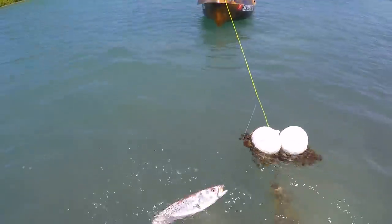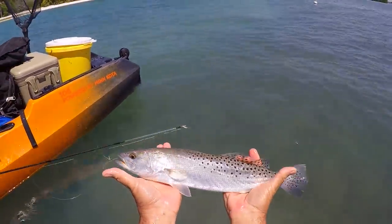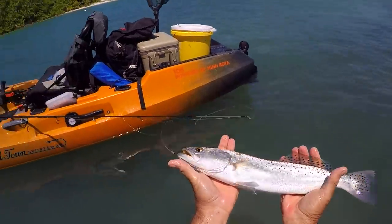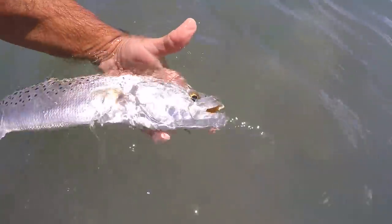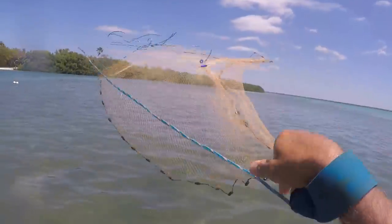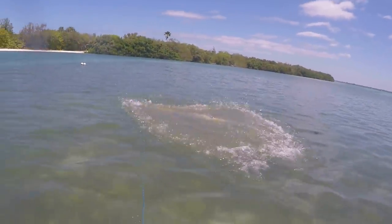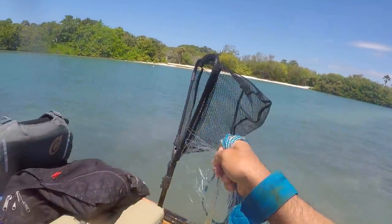Got us a trout hole, baby. A trout bite, baby. Heck yeah, that is a big old trout, man. What a freaking awesome surprise, man. These fish are just gorgeous. All right. Just got a couple more pinfish there on the first throw.